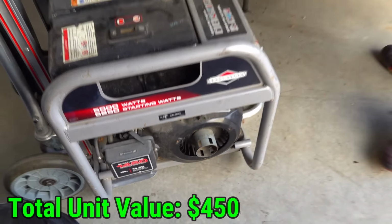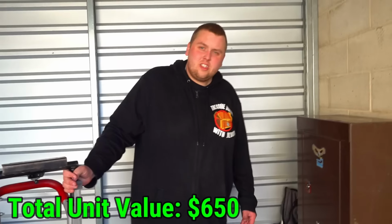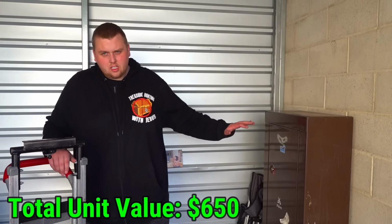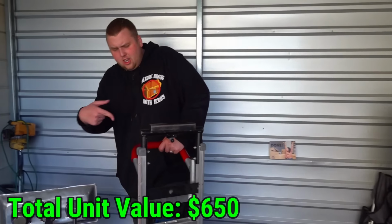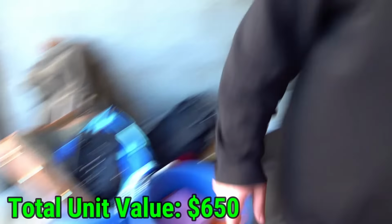Generators are always super easy to sell. So this was the saving grace if everything else fell through. But obviously that doesn't matter because this is loaded with guns and money. We all know that. But you know, still happy to have this. This little laundry hamper thing, it's all full of clothes. We don't need to deal with that.